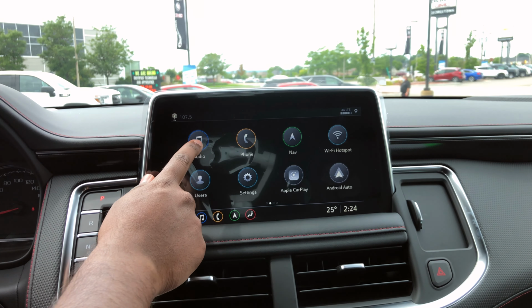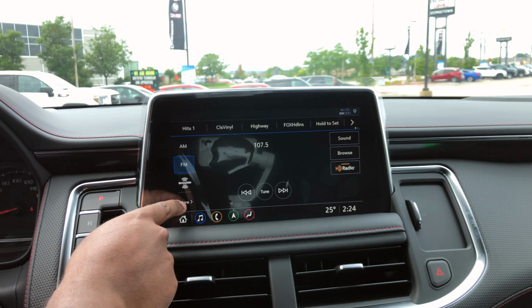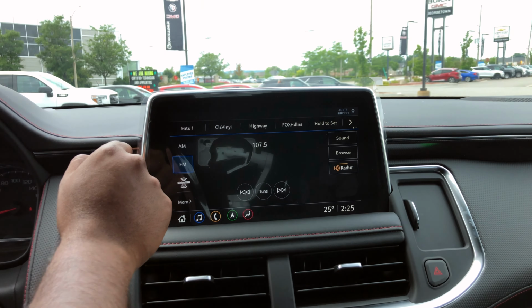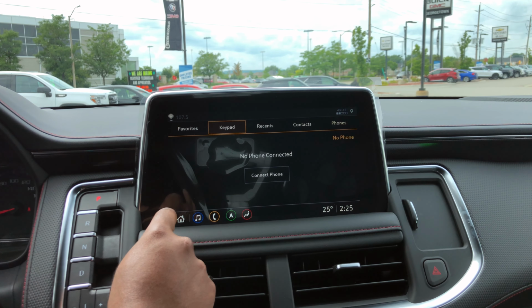To start off with the audio, it comes with all the standard sources you'd expect, like AM, FM, HD radio, Sirius XM, as well as Bluetooth audio streaming. Now the cool thing is you can have 2 separate phones hooked up to the Bluetooth, and you can switch between the 2 for audio as well as phone calls.